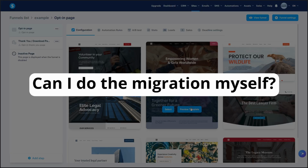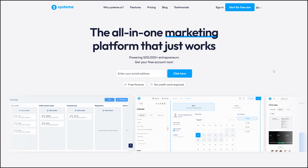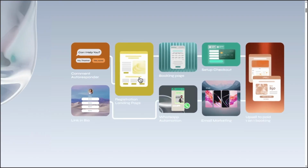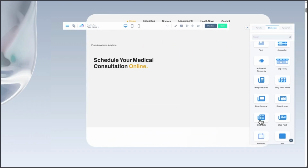Can I do the migration myself? Of course you can. System.io is intuitive enough that you could manually move a funnel in an afternoon. The tool builders are world-class in terms of ease of use and streamlined to get your pages up and running while still looking great. But if you have a complex business with dozens of moving parts, why would you waste your time on data entry when experts will do it for you as part of your subscription?